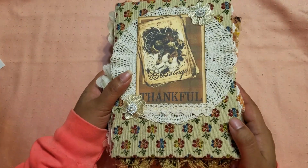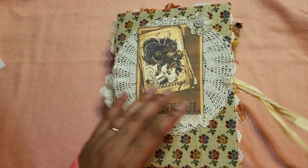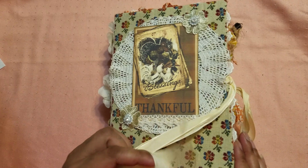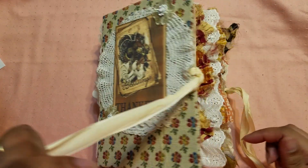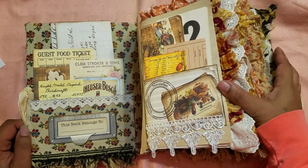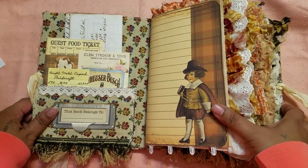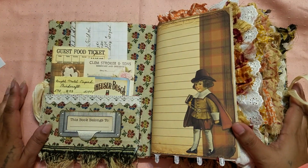So let's just get into this chunky book. I think there's 256 pages in here, front to back. And it measures 6 by 8 1/4. So look at this. Let me stand up again because I don't even know if I'm in frame. Okay, if I stay here, I can stay in frame.